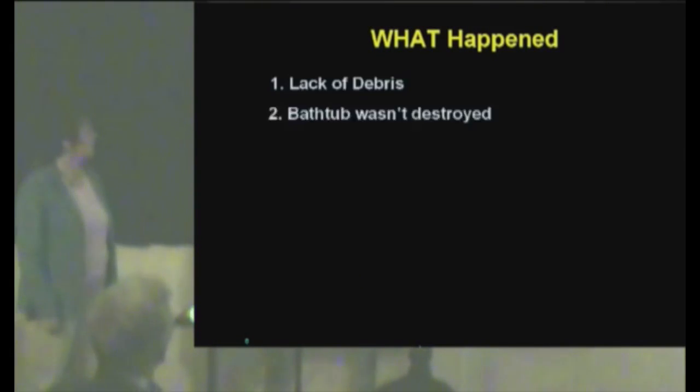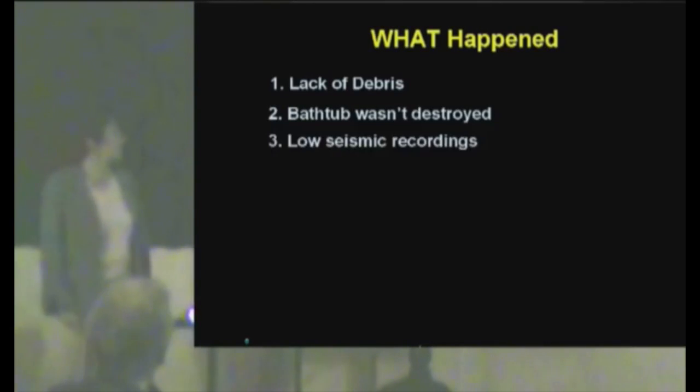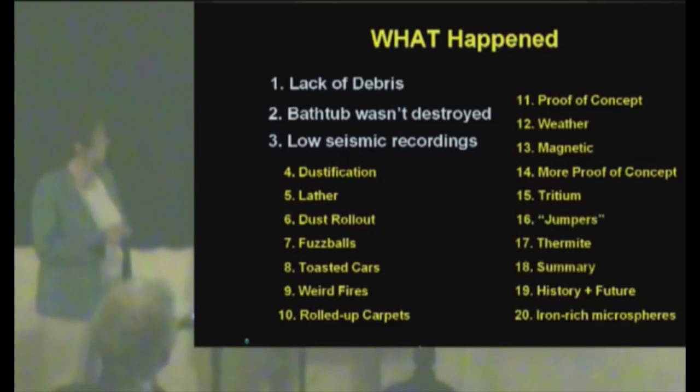So, looking at what happened. Lack of debris, the bathtub that keeps out the Hudson River was not destroyed. Low seismic signal. And then there's all sorts of other things we'll cover. A lot of people like to look at the toasted cars. That's always a fun one.